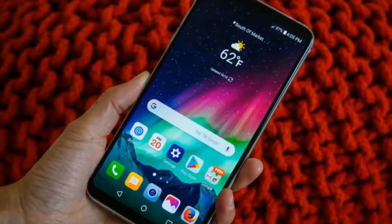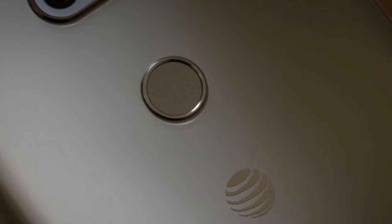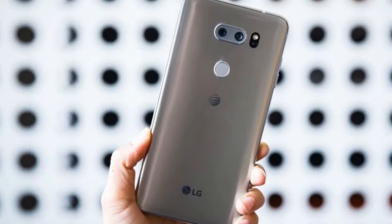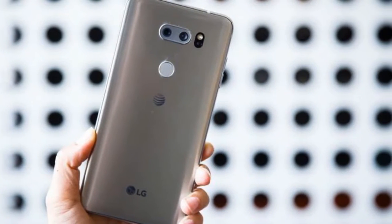It too has an unusually tall screen that extends practically all the way to the top and bottom edges. It too sports a smooth glass back and a shiny aluminum band. And it too houses a POLED display, the first on an LG phone in quite a while.